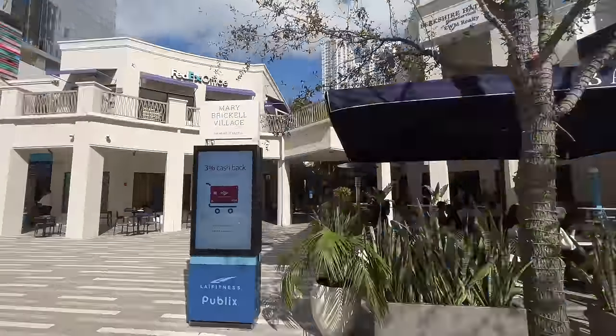Take a look at some of those renderings. Could you imagine having your office here? It's unbelievable. And you could already see some of the demolition starting to take place too.